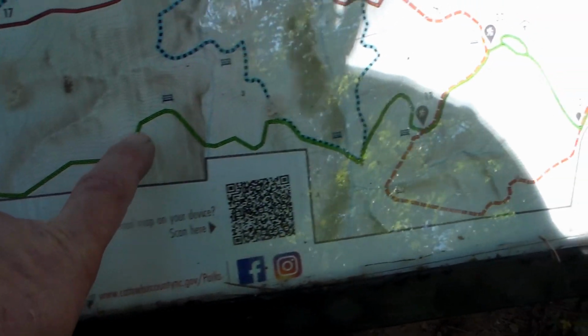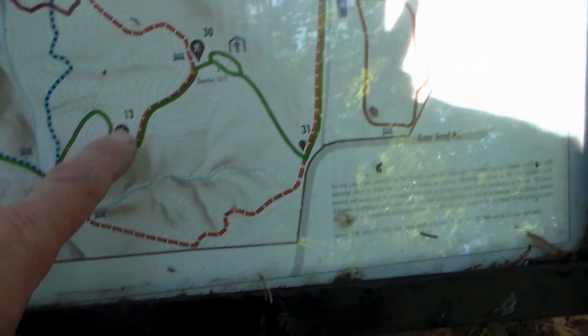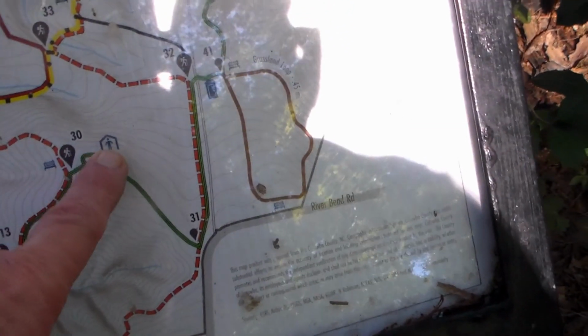Took out green all the way across, green all the way over to this area to number 13. Headed up, that's where we had our lunch right there at the shelter, number 30. I'm sorry about the shadow there. But after 30, we headed back down the green, up the red green to the porta potty there.